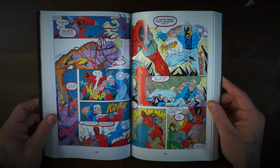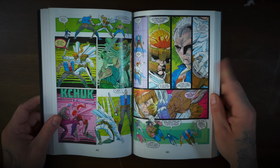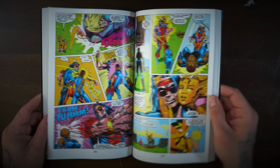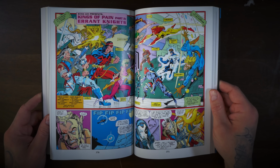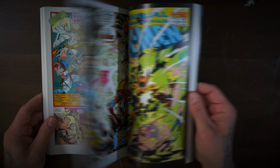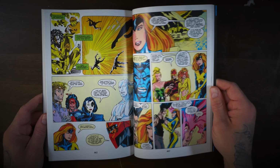Here we go, classic Deadpool Cable action with Cannonball. Always liked Shatterstar. So the team, like I said, that ended as New Mutants and ended up becoming X-Force, this book leads directly into that, with some nice X-Men tie-ins.